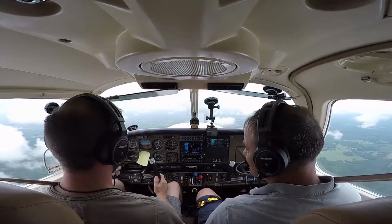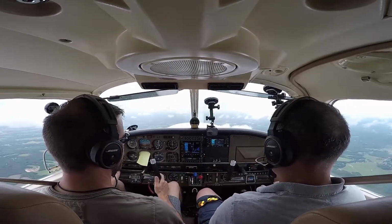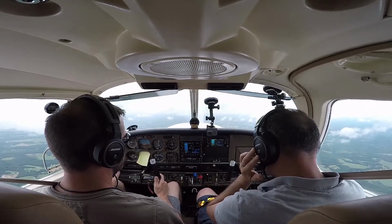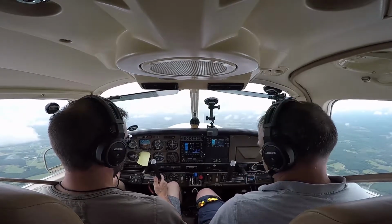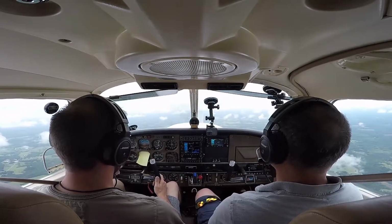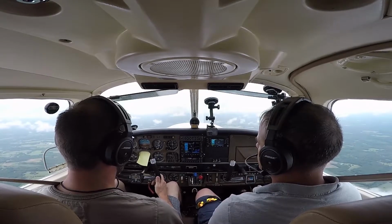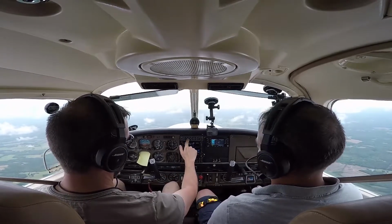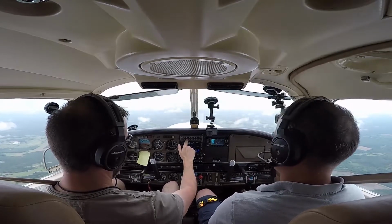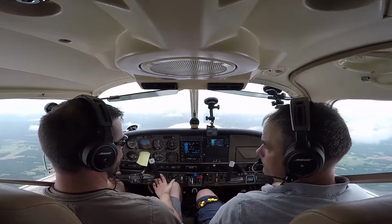Alright, so let's go back to that weather. See if we can get it. 1107 and rotor altimeter 3007. So it said 110 at 4, which is negligible. We can still do the RNAV and the 30. Okay. Or we can switch over to 12.